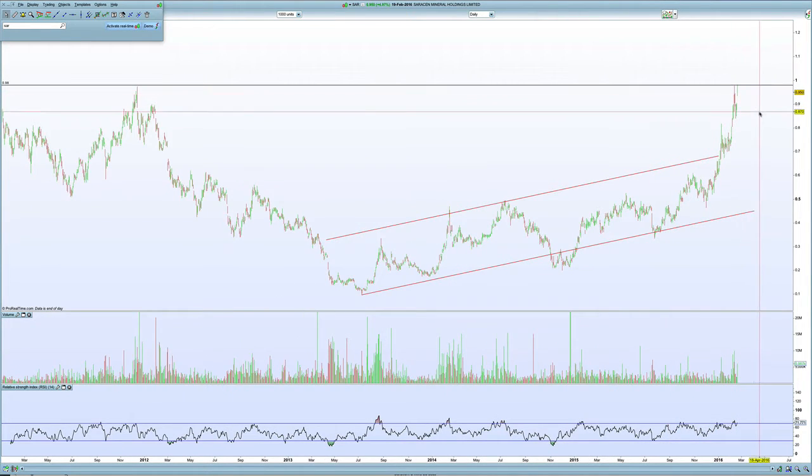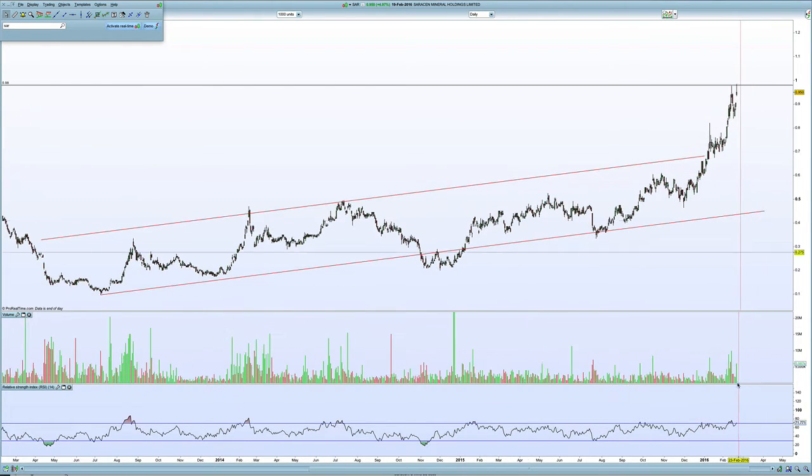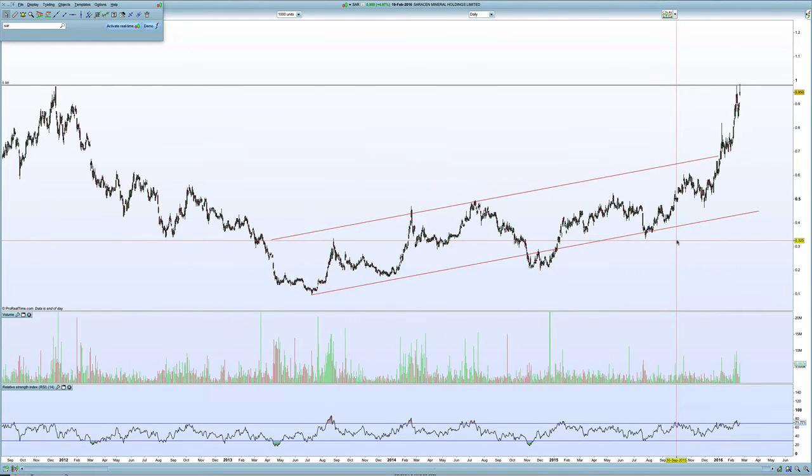Not necessarily great performance around there. There's a bit of selling pressure. You can see volume sort of started to come in a bit at the highs here. It had a good little consolidation period around that.